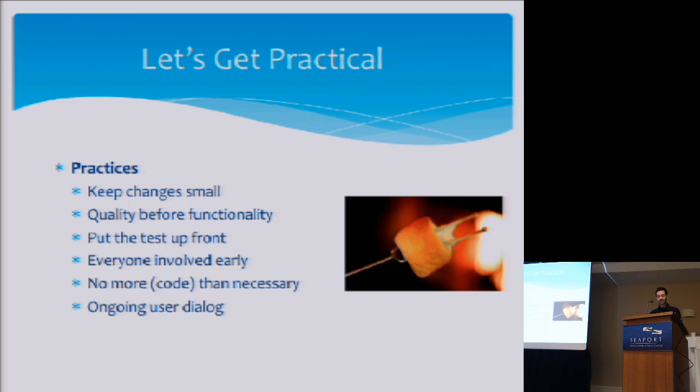One of the nice things that keeping changes small allows you to do is to move from the point where you have this kind of guess, verify cycle, which to some extent is again, notice what Rich was saying earlier, the wall between dev and ops.